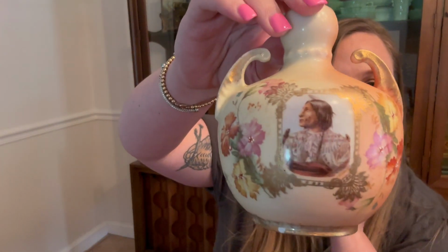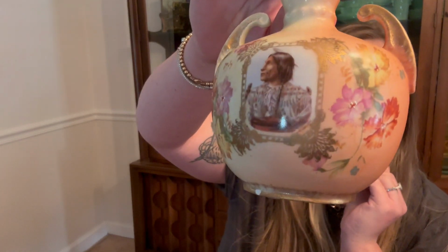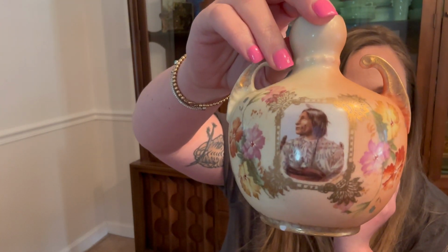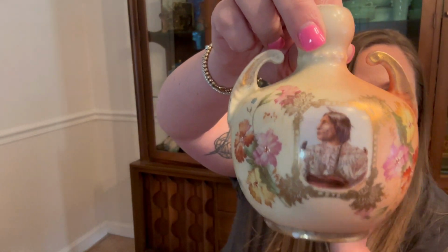Then the next thing I found, which is for me because it's in really rough condition, but I couldn't leave it behind, I loved it, is this German antique little piece. I've seen, and you guys probably have too, tons of transferware pieces like this with the flowers, but I have never found one with a Native American chief on there before, and in really small print it says his name, but I cannot make it out. I think it's something bear, but anyhow, it's so beautiful.